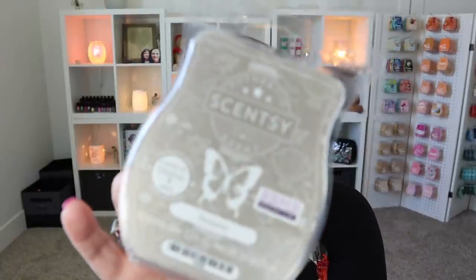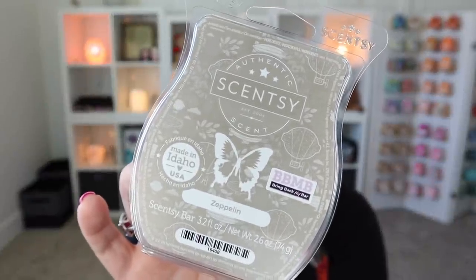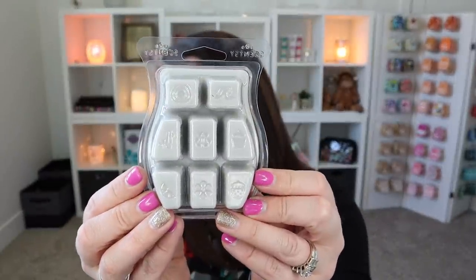Okay, last one, you guys. Last one for this Bring Back My Bar is going to be Zepplin. And this is kind of a silvery gray wax. I've seen this scent around before, but I don't remember exactly what it smells like. It's another kind of man cologne-y masculine scent. It's nice if you like those masculine type cologne-y scents. I feel like you'll really like this kind of earthy, cologne-y, if you will.